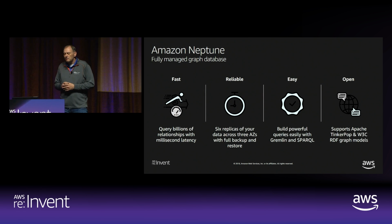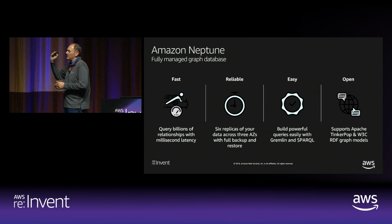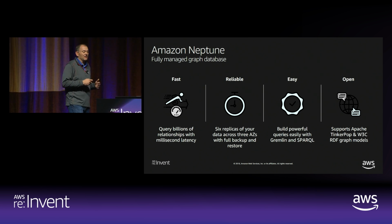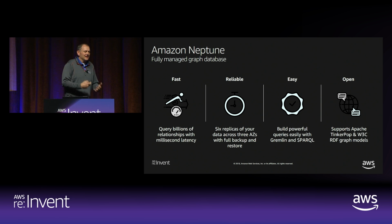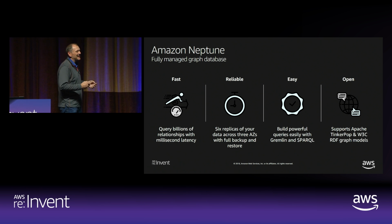When you get into graph databases, we have a great offering, Amazon Neptune, and really graph databases are about relationships. It's about querying those relationships. Relationships in a graph database are first-class entities.